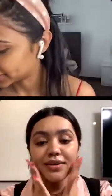So I think I'm done with my little bit of foundation. You can still see my skin peeking through. I have not covered up anything, which is what we're aiming for at the end of the day.